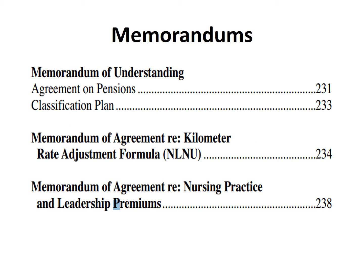A memorandum of understanding is a means for 2 parties to reach a decision. It is used to state the intention of the parties before a deal is officially signed between them and doesn't grant either of them any rights. They can be perfect in situations where a contract is too formal. These types of agreements, such as the Agreement on Pensions and Classification Plan, are not legally binding but carry a degree of seriousness and mutual respect.